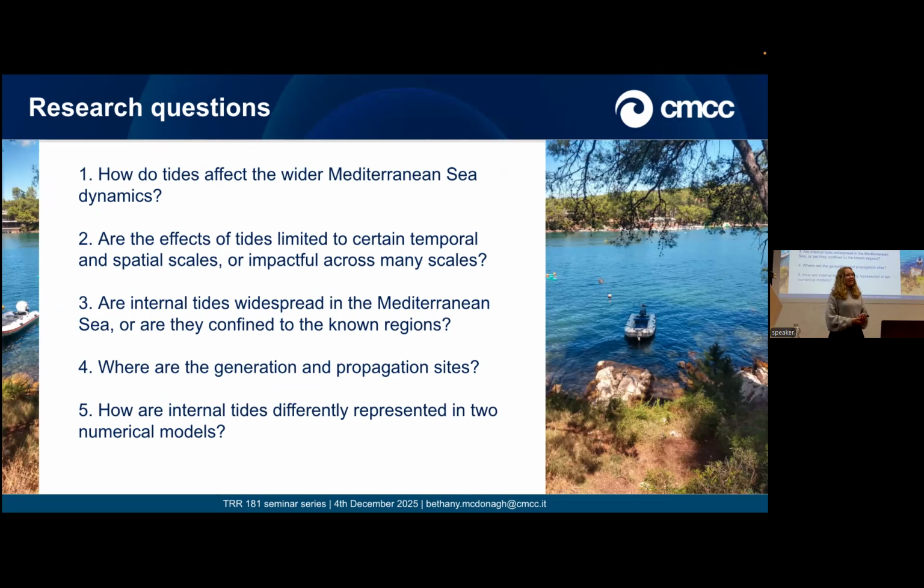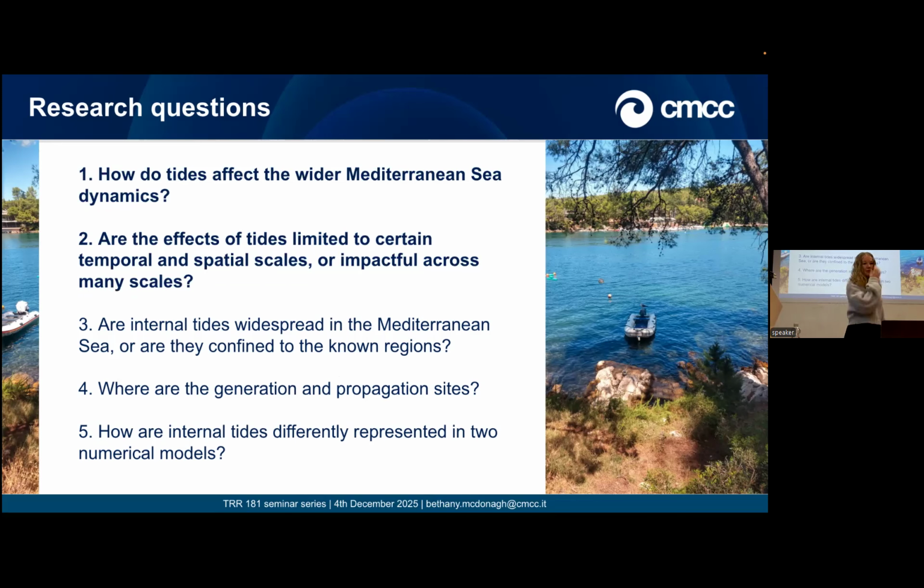And then we started thinking about internal tides later. So are internal tides widespread in the Mediterranean? There were no studies except for local studies, mostly in the Gibraltar Strait and Sicily Strait. So where else could the internal tides be generated in the Mediterranean Sea? And are they propagating over long distances in this region? And we decided to use two numerical models to investigate this.